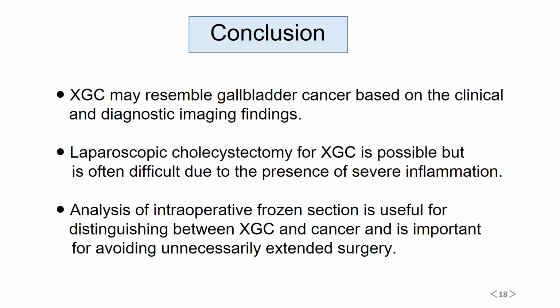In conclusion, XGC may resemble gallbladder cancer based on clinical and diagnostic imaging findings. Laparoscopic cholecystectomy to treat XGC is possible, but is often difficult due to the presence of severe inflammation. Analysis of intraoperative frozen sections is useful to distinguish between XGC and cancer, and is important for avoiding unnecessary extended surgery. Thank you for your attention.